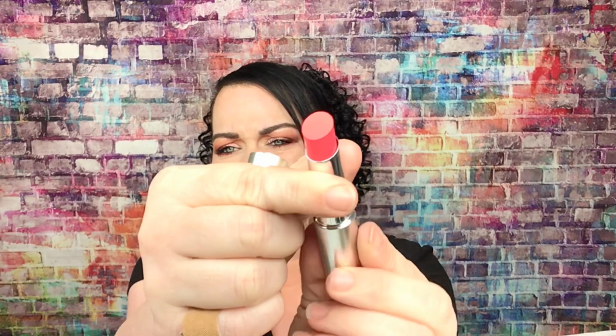So let's see. I'm just gonna rip the box open. I always have problems opening up boxes. Like I always tear them open. All right, so that's what it is. So this looks like it's full size. Oh, that's a really pretty color. That's gorgeous. I like that a lot. I was expecting it to be more peachy, but I like it. All right, so when you swatch, it's like a peachy red.